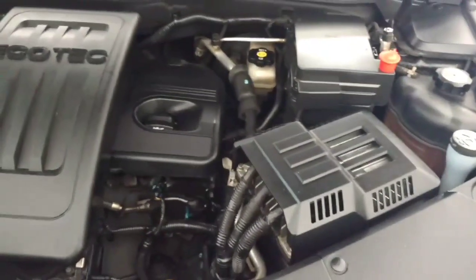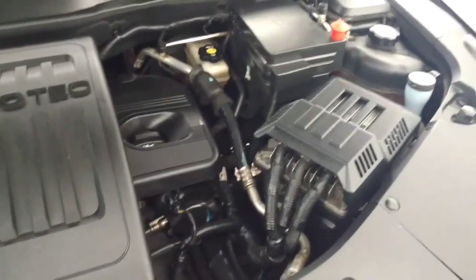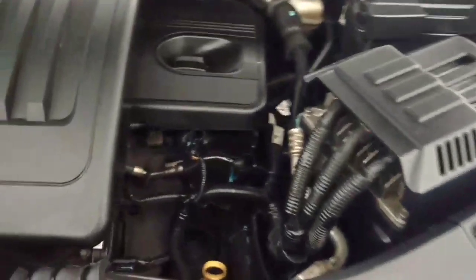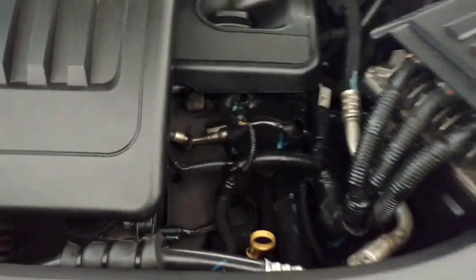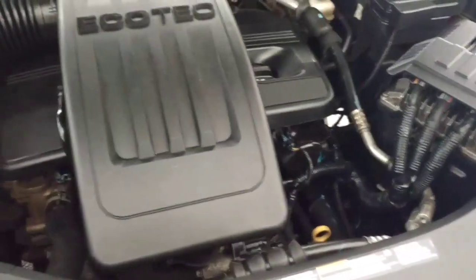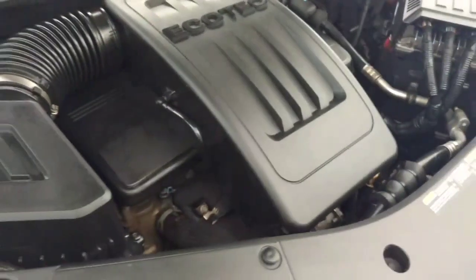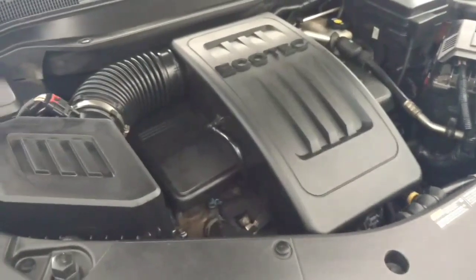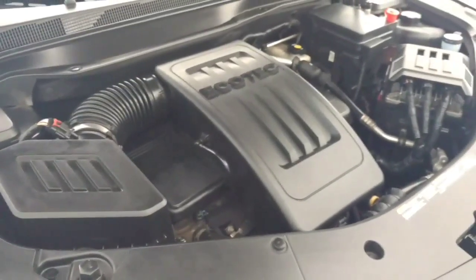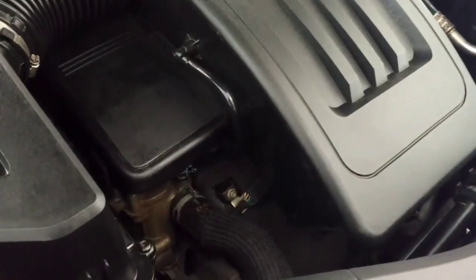What I like to do with my vehicles is I always like to keep the engine bay nice and clean. One of the main reasons is if you have any issues, oil leaks and whatnot, you can actually see them. I've seen a lot of filthy engine bays caked in mud, dirt, oil and whatnot, and you can't see anything under the hood other than just a brown glob of dirt. So I always like to detail my engine.